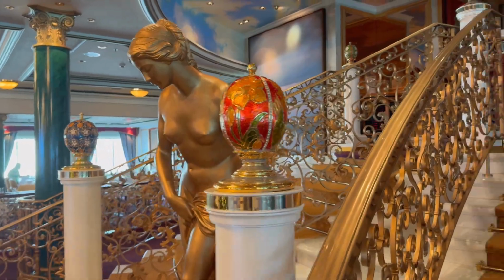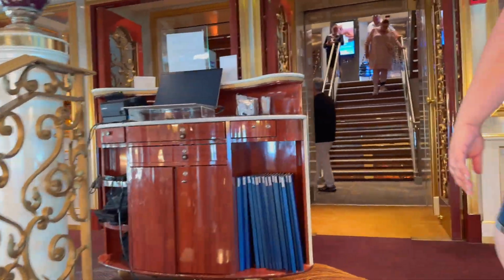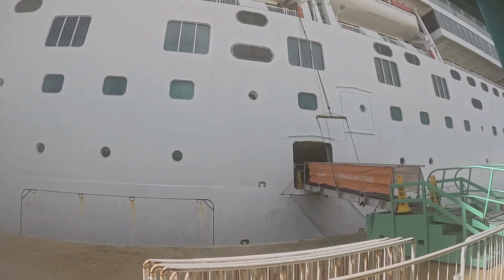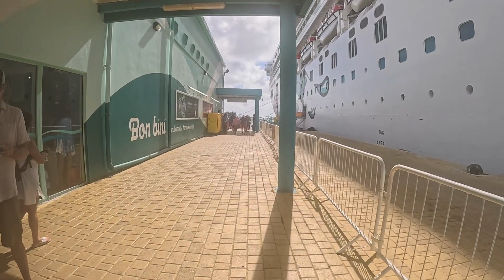Everyone can now get off and go enjoy beautiful Aruba, which is what we're going to do now that we've finished our lovely breakfast. Remember to have your guest key card with you. Join us. We are off the Jewel and heading down into Aruba now.